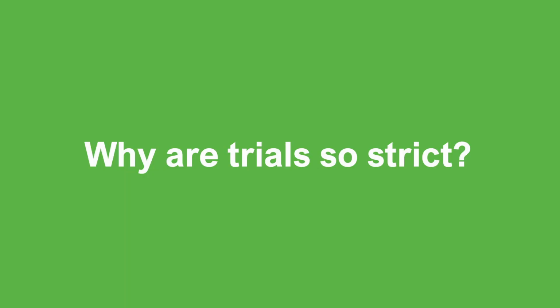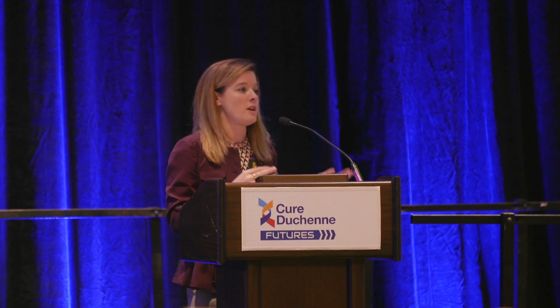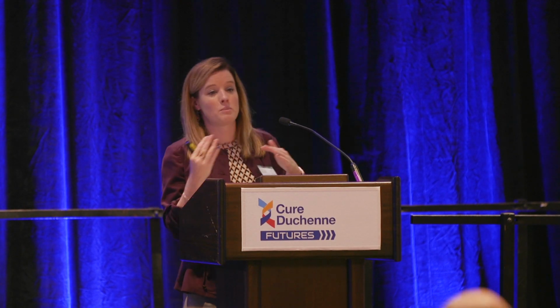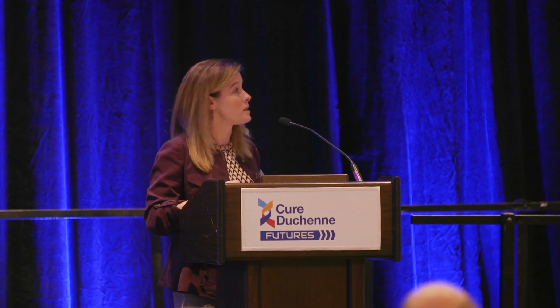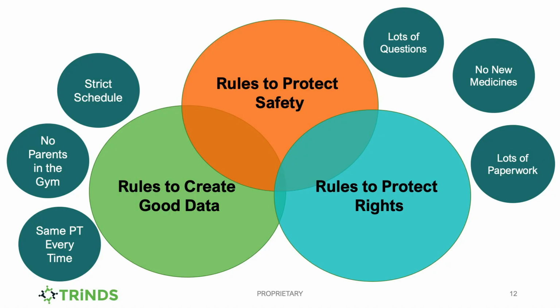I think many times we hear from families that there's this narrow age range, and my son doesn't qualify because he's too young, too old, hasn't been on a certain drug, or hasn't been on the drug long enough. The reason we have all these rules is because we need to create good data. So it's very important to have a very narrow group of patients. We also often restrict scheduling. It has to be at the same time so we can keep reproducibility.